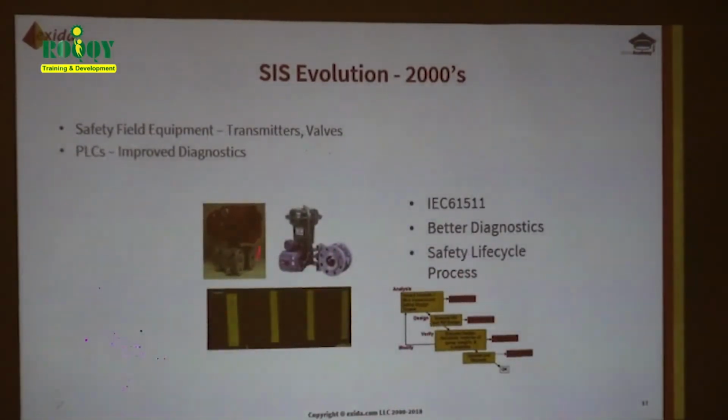Modern transmitters, modern PLCs come with better diagnostics. They're built into them. They self-test. They provide this benefit of being able to tell you, I've got a problem, please fix it. The safety lifecycle process was developed. That came as part of the 61508 and the 61511 life cycles in the standard itself.